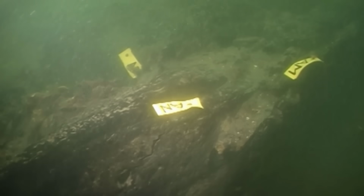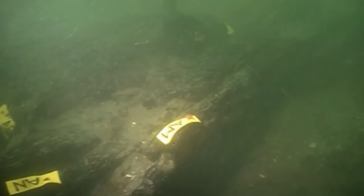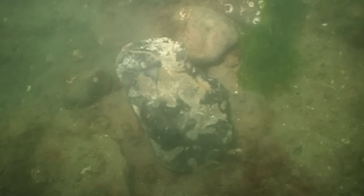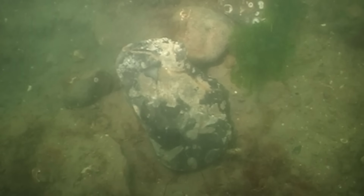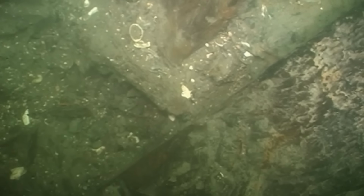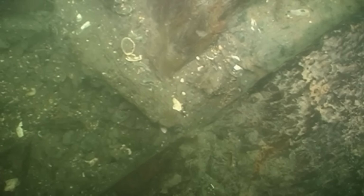Phil's absolutely right. You can't possibly tell how big she is until you get down here. Now I can see for myself the massive frame timbers, with the side of the ship disappearing away. The ballast, I assume, as there's no other reason for flints to be in here. And until you see how close together these enormous timbers are that step down towards the stern, you can't appreciate the scale of this ship.